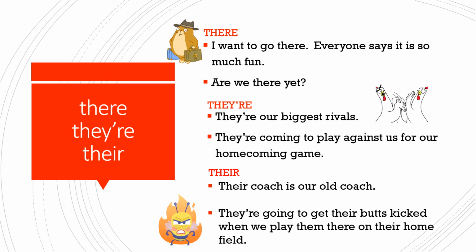And look at this next sentence, guys. I gave you guys some doozies. We have several uses here. They're going, meaning they are going to get their butts kicked when we play them there, at that location, at that place, on their home field. Their home field belonging to them. Soak that in, guys. Feel free to pause and go back and read it for yourself if you need to.